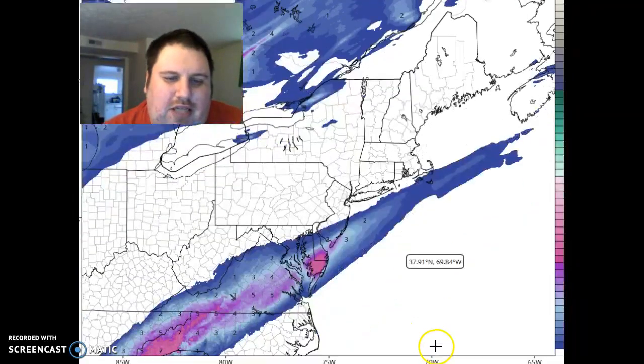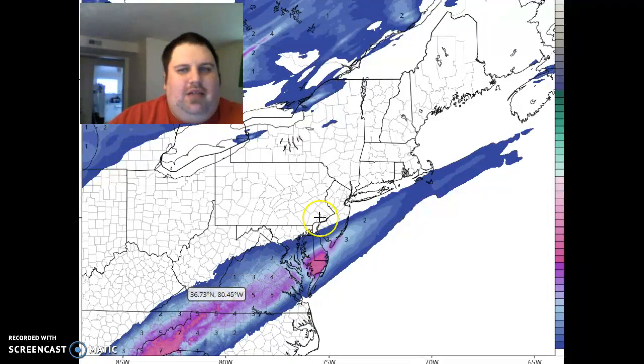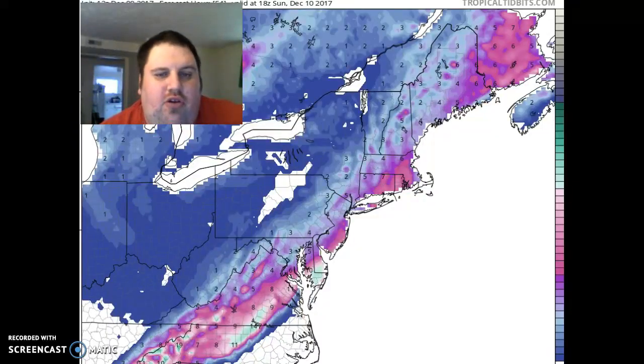The HRRR, it's not all the way fed through, but it shows a definite 2 inches in Roanoke. And we're not even going to go into the written numbers here of the Euro. I think this is a little well outdone. We'd be looking at roughly 6, 7 inches in Roanoke. I don't say it's impossible, but it's a little high on the Euro. That being said, I think we're going to be looking at a 2 to 4 inch snowstorm.